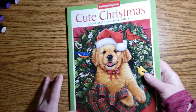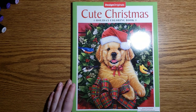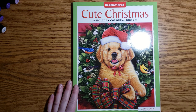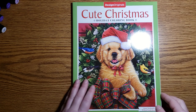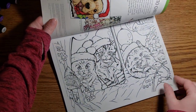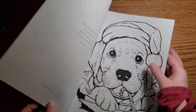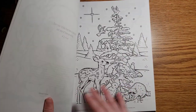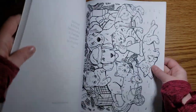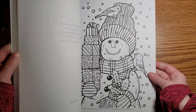And last but not least, I got this one from Walmart. This is Cute Christmas by Design Originals, Jenny Newland and William Vander Dassen. This book's just adorable. It's got a lot of cute pictures of kitties and puppies for Christmas and other woodland creatures. It's just easier for me to flip going this way. So yeah, these are cute.